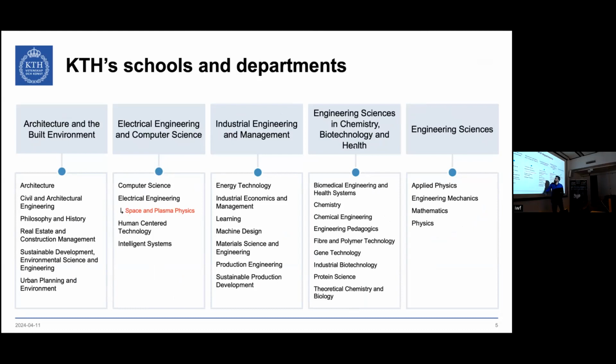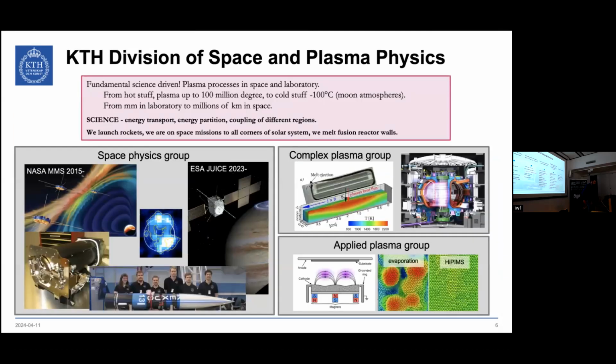Our division is in electrical engineering, really from building space probes. From that perspective, this division of space and plasma physics is also divided in 2 areas. Mostly it's space physics, and then there are the complex plasma physics simulations of laboratory plasma interaction with walls, melting of walls, and other theoretical aspects of complex plasma environments. But the space group has heritage in electric field measurements and Langmuir probes, and some involvement in different missions. We are on RPWI, on the big Jupiter Icy Moon Explorer. Then we also delivered hardware for MMS.